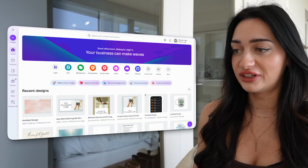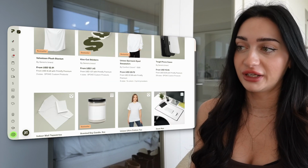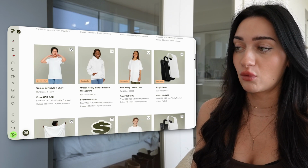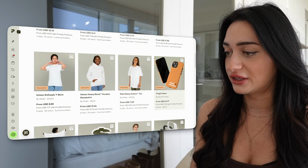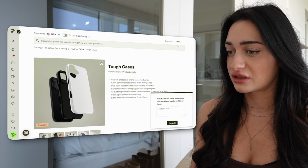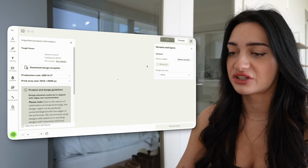Okay, so I'm on Canva and I'm going to create this phone case, but first I need to figure out which phone case I want on Printify because they have a few different ones. So they have these tough cases, which are bestsellers. And then I'm just going to select this, okay? And then I'm going to hit start designing.